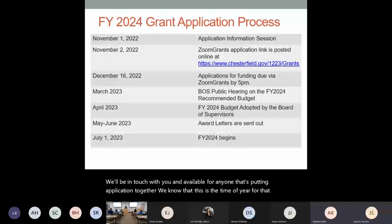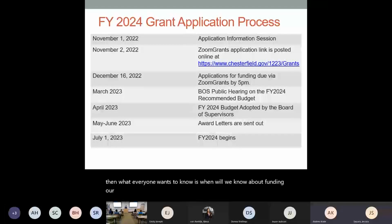And then what everyone wants to know is, when will we know about funding? Our board will approve funding, and that's when it becomes available to the public. That happens in April if everything with HUD is on track.